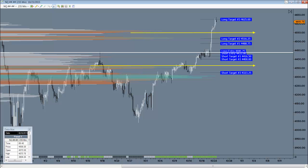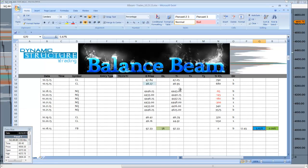On the performance sheet here, just to show you how that worked out, here's the chop in the Nasdaq, trying to get long, trying to get short. A couple of stop outs here, 3 of them that were less than initial, 1 at initial, and then on Friday morning, taking the short in favor and then going long. A perfect example here of trading what you see and how taking the next setup and signal keeps us in that flow of positive expectancy.